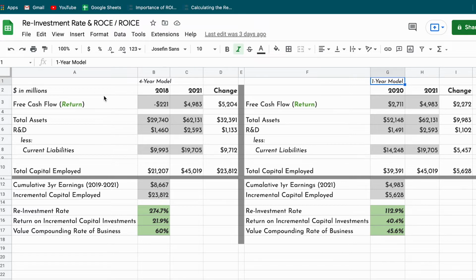First up we have our return, and this time I am using free cash flow. Using operating cash flow doesn't really work in this one, as some of it is already allocated to growth spending through CapEx. So using free cash flow works better here. Now we have their cash flow for 2018 and 2021, as well as the difference. Then we have our total assets plus R&D, and then minus our current liabilities to give us our total capital employed.